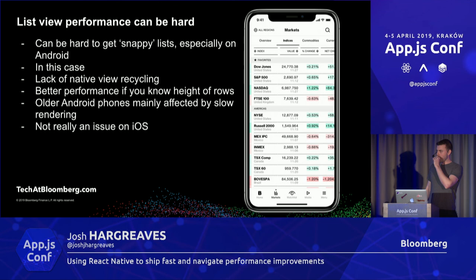And then there can be multiple reasons for this. One of them can be that creating views, as you see in these rows here, that there's actually quite a lot of views in each row. And it can be that mounting these views themselves is pretty expensive. And if you have to do that every time you scroll, you're mounting more. With native lists, say UITableView, for example, you can recycle these views. So you mount them once, and you can make things fast by just updating the data. But for example, FlatList doesn't do this.